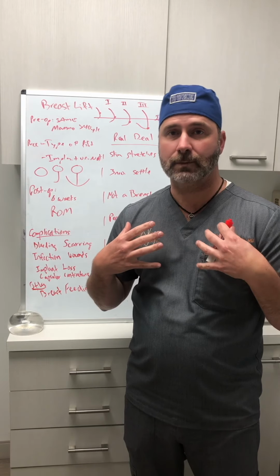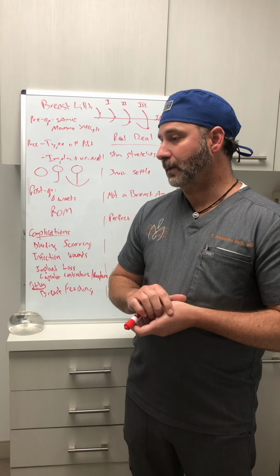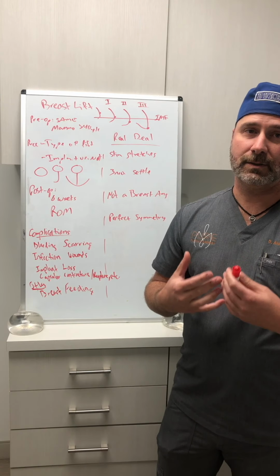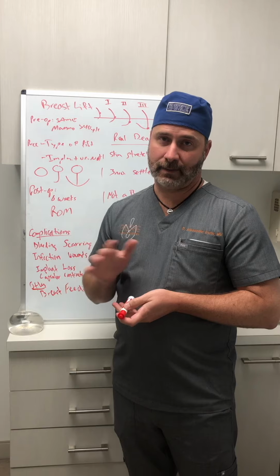Of course, you want to be very careful. You want to take care of your wounds. You want to make sure nothing gets into those wounds. You want to wash starting at 48 hours in the shower with antibacterial soap. You just want to take great care of all your incisions so that they don't get infected, and you especially don't want your implant to get infected if you have one.